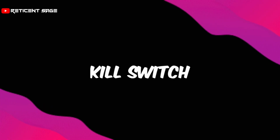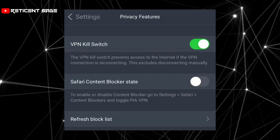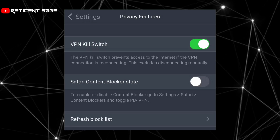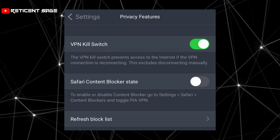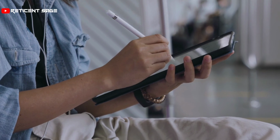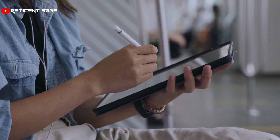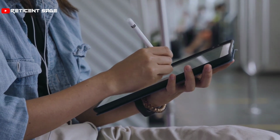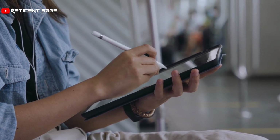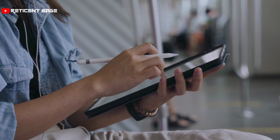When you're using a VPN, it's like putting on a cloak of invisibility online. Your real address is hidden, and it looks like you're somewhere else. But what if your VPN connection suddenly goes out? Your invisibility cloak would fall, and your real address could be seen. A kill switch is like an extra layer of protection. It's there to make sure that if your VPN connection drops, all your internet traffic is blocked until you're back under the cloak. So, you're always protected, even if something goes wrong.